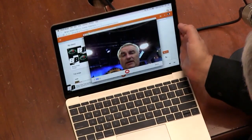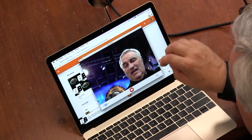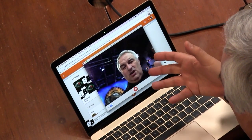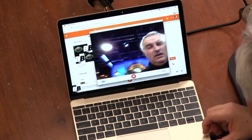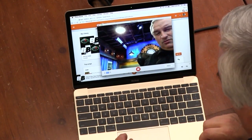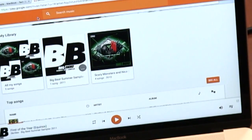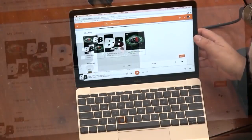This is a VGA camera. I don't know if you can see how bad it is. It is terrible. It's grainy. It's blurry. I look like I'm talking to you from San Quentin. Not recommended. So if Skype or FaceTime is something you do a lot with your laptop, this is a very poor choice. It's also very expensive.